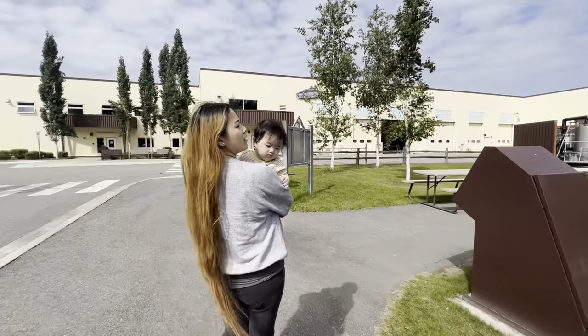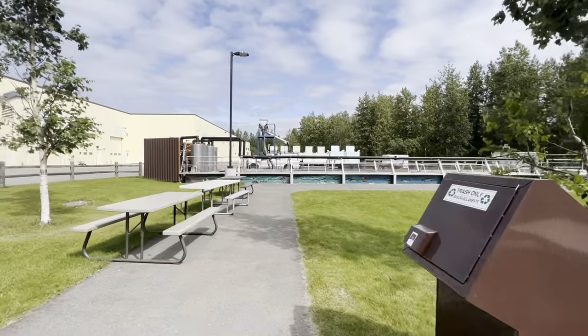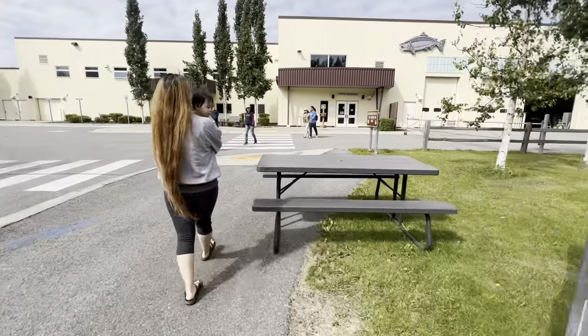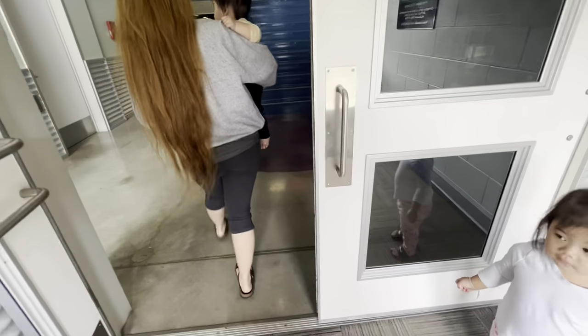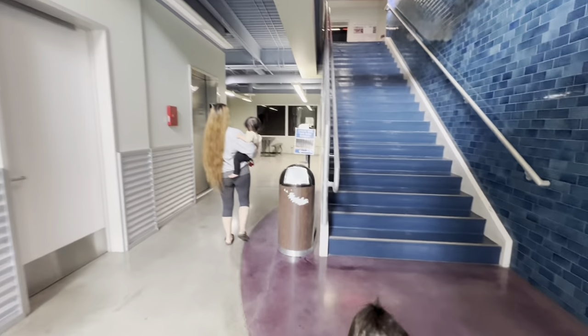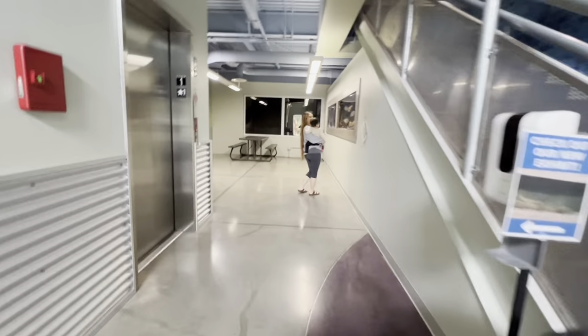Where are we going first? We're gonna go inside, huh? That's where they load the fish in, right there. Let's go inside. Come on. Now entering. Smells like fish in here. Let's go this way.